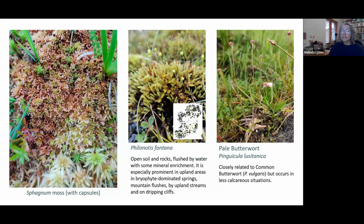And on the right-hand side, then we have this tiny little butterwort. This is the pale butterwort. Earlier on, we had the common butterwort, which was Pinguicula vulgaris. In this case, we have Pinguicula lusitanica. So these are the counterparts. We've looked at how you have similar species in the higher pH springs. These are the counterparts when the pH is a little bit lower.